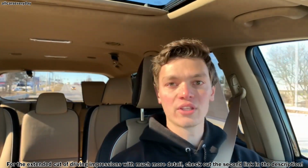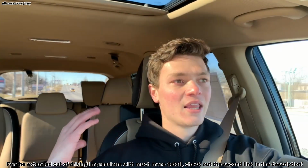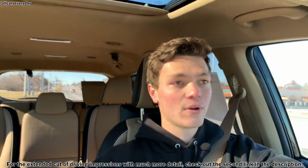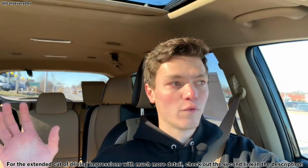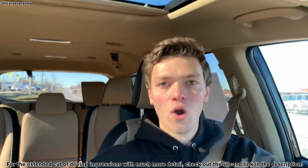There was more noise coming out of the suspension. It felt like the other cars had better sound absorption. I felt like I could hear the cargo hold when I would go over bumps, and you can feel it a little bit more, or at least maybe the noise makes you think you can feel it a little bit more.